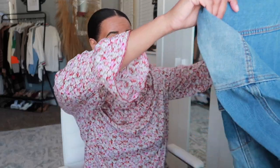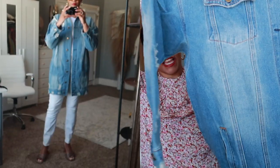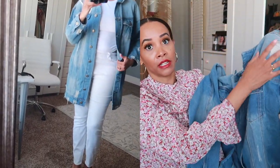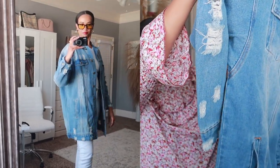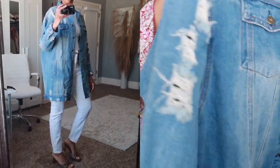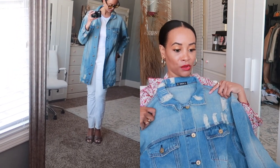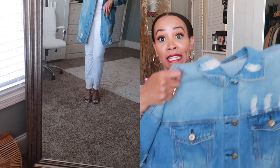All right, and the next item I got was inspired by a recreating Instagram outfits video I did, and the outfit that I was recreating, the jacket was denim, a long denim jacket. So I've been on the hunt for a long denim jacket ever since I saw that. So I thought this would be a cute little option, and it's just a long denim jacket with some distressing up here and throughout the jacket. And it's actually huge. It is so nice and big and oversized. This goes a little bit to my knees.